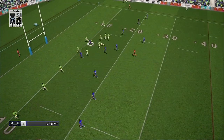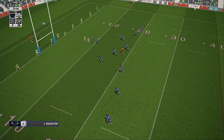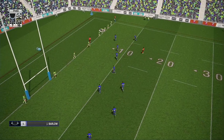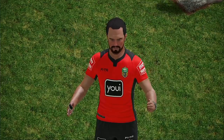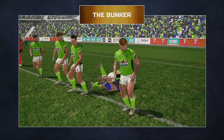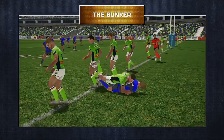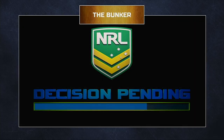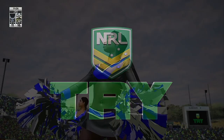His way through the defense. Just rips his way through the defense. Finally brought to ground. Boom chugga-lugga gets the ball out. White. That's his second. I'm a long way away, but I think he got it down. Video referee is satisfied. It's a try, and I reckon he's right.